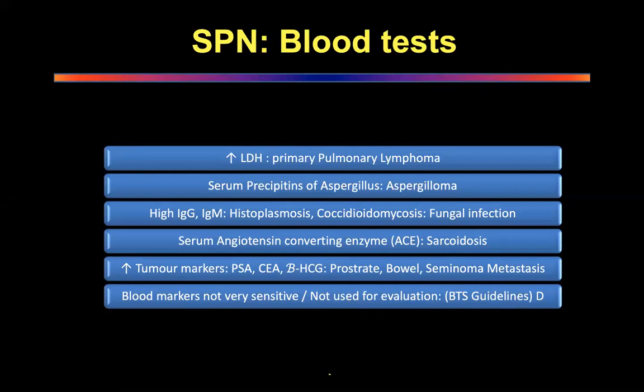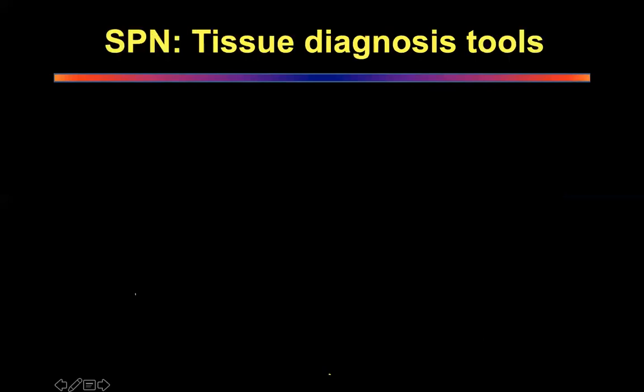So you don't have to do a blood test to identify the next step of management for this patient. Okay? So you must know these markers, but they are not part of the guidelines. Hence, they are not used for evaluation because they are not sensitive. The problem is they are not adequately sensitive to tell you that A is equal to B. Okay? Again, the guideline is D. So you've got to remember that. Okay, so that's so much about the blood test in a solitary pulmonary nodule.